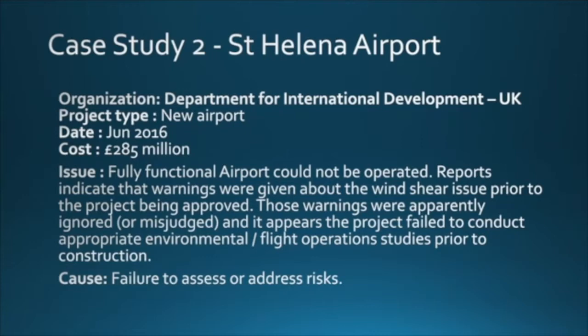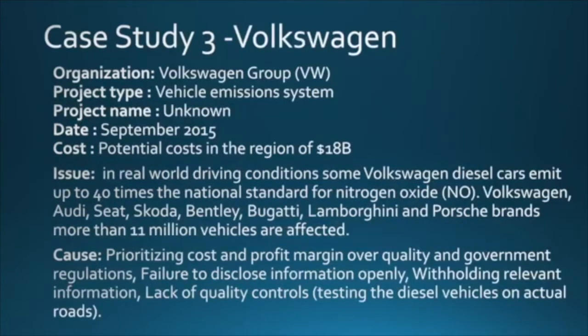Now, moving on to our third case study. This is regarding Volkswagen. In German, they call it Volkswagen. So it was regarding Volkswagen Group, and it is a very, very famous incident, very famous failure, scandal, scam, whatever you may call it. It was regarding the vehicle emission system.